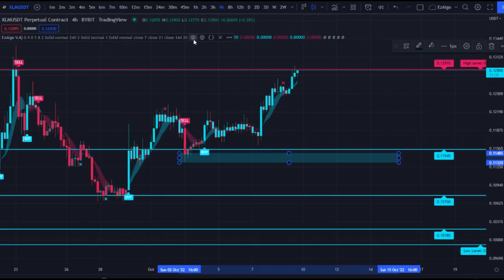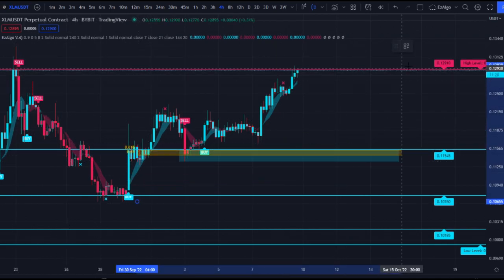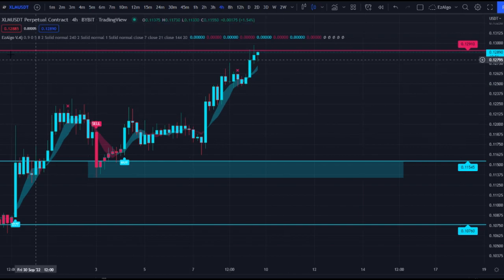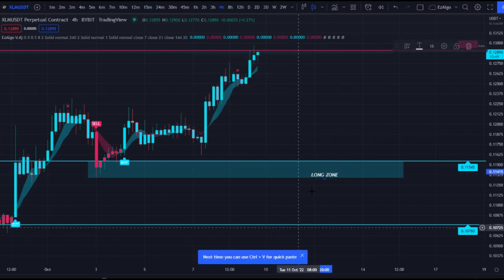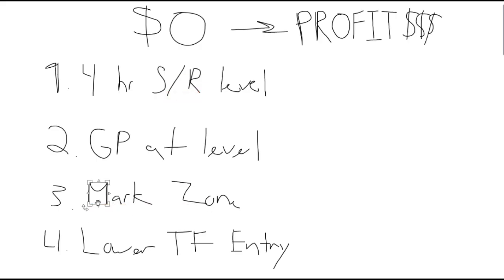And if you forget where it is, you can turn Easy Algo back on. So it starts right there. The bottom of this candle wick is going to be the bottom of this long area, and I'm actually going to throw on this golden pocket one more time. So right around here. This long zone looks pretty good to me. Then we're going to go to the text, and this is how I do most of my setups. So we're going to type long zone. That tells me that if price comes to this level, I'm going to look to take a long. So that is number 3 on our list.